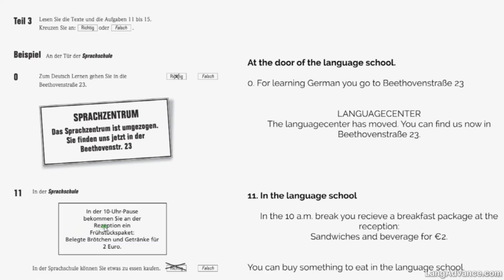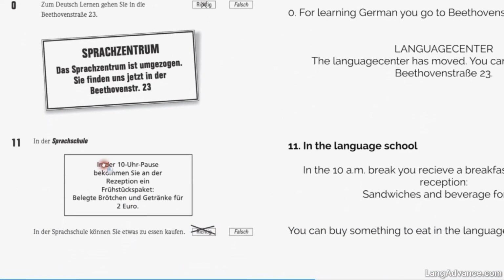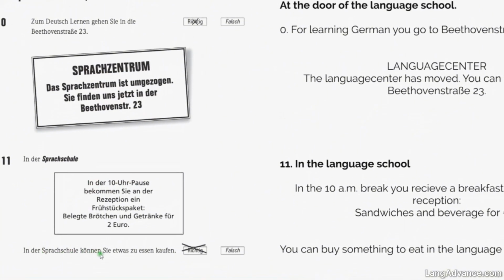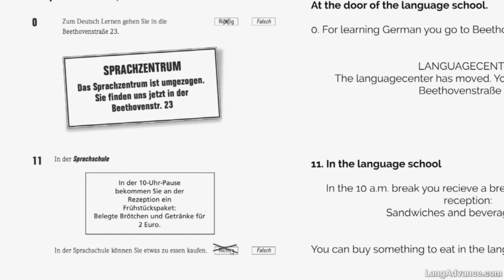So die Rezeption is the reception. Okay, words that end with ion in German are feminine, so it's die Rezeption. Das Frühstück is the breakfast, and das Paket is the package. Das Getränk is the beverage, and here in the plural, Getränke is the beverages. And okay, so here's written, in der Sprachschule können Sie etwas zu essen kaufen. So you can buy something to eat in the language school, and that is correct. Okay, you can buy something to eat here.